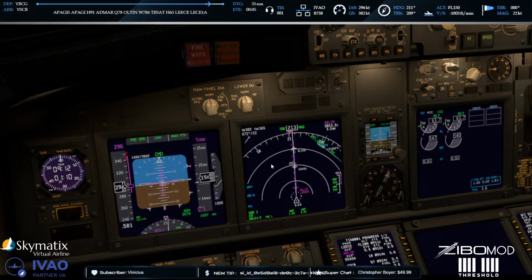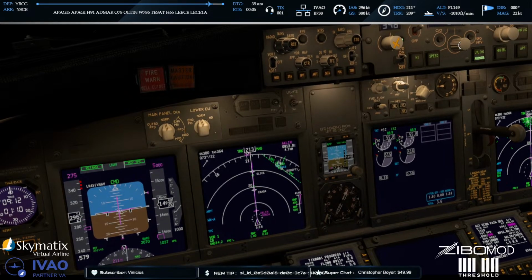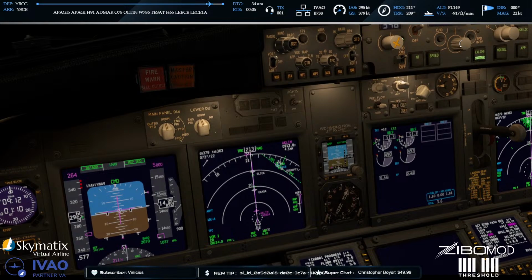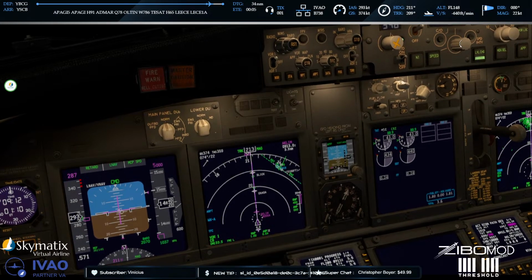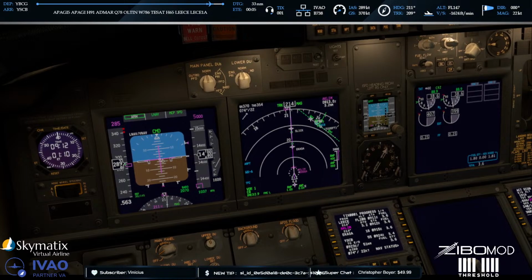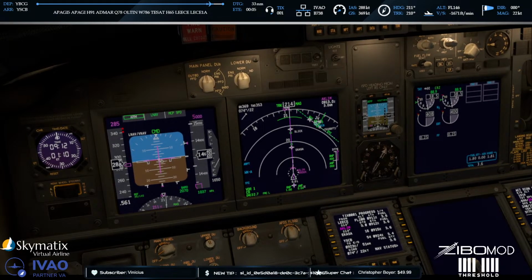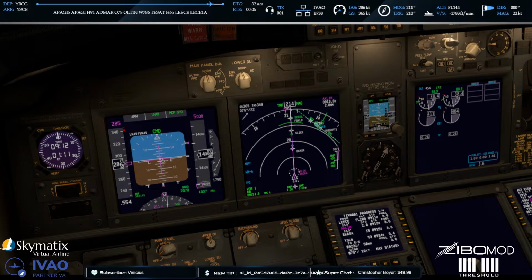Skymatix 008, taxi Bravo Hotel, cross 30 Charlie to gate of choice. Taxi Bravo. Let's push it a bit. Hotel and cross runway 30 and taxi to gate of choice, Skymatix 008. Skymatix 008, thanks.